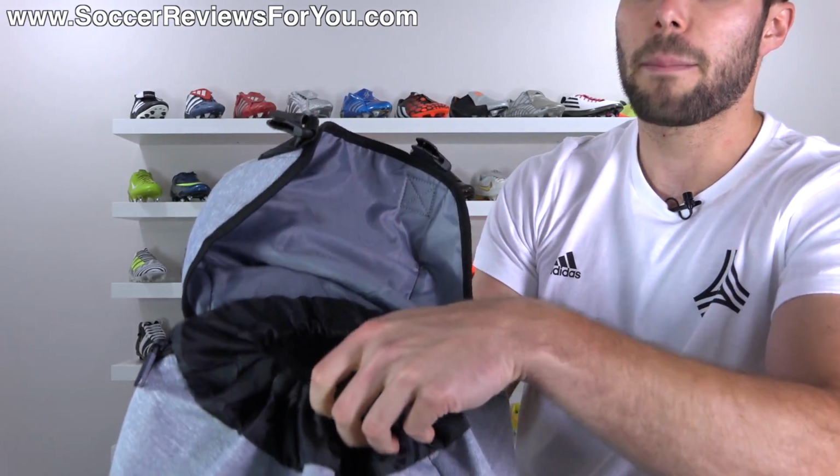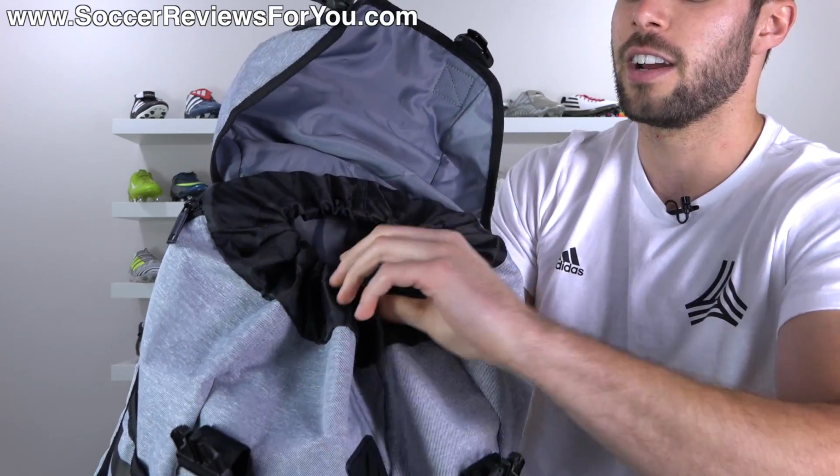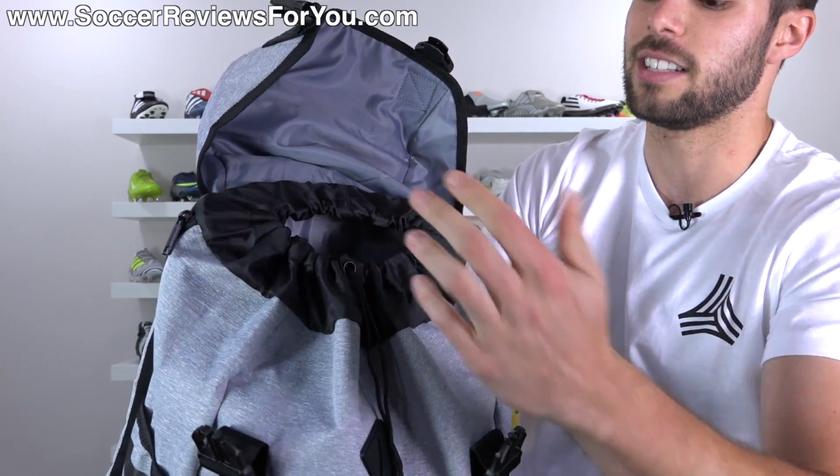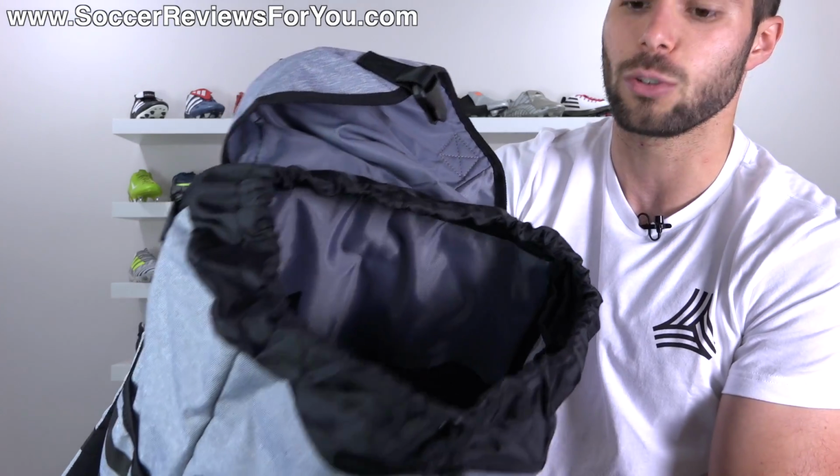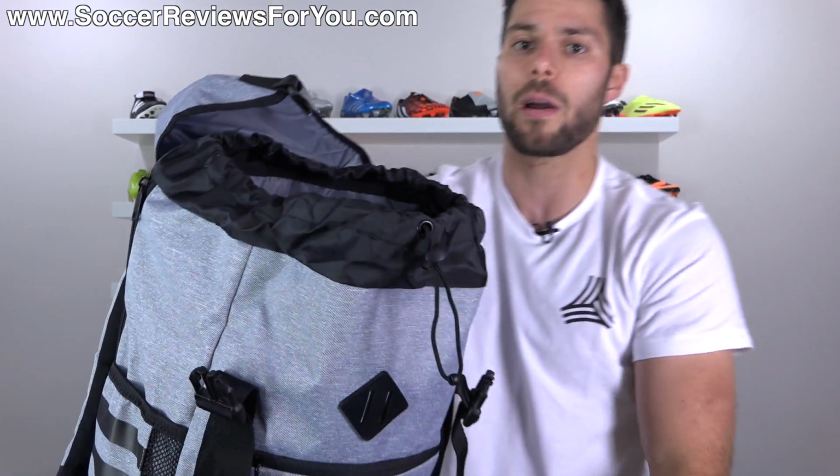And then you open up this top piece and you can see there's a drawstring right here, and that is what seals, not entirely, but it closes the hole a little bit, and of course holds your stuff on the inside. On the inside, there's a laptop holder. There's some more kind of mesh pockets as well, but it's mostly just one single large compartment to hold all your stuff.